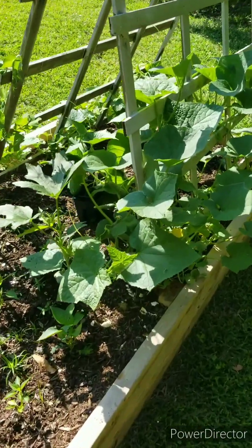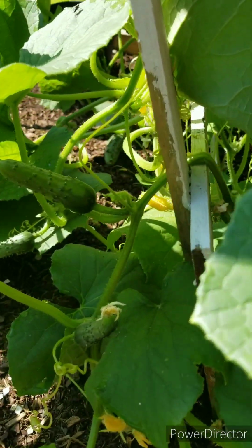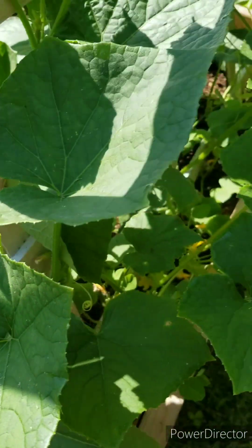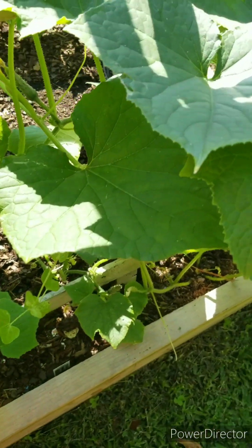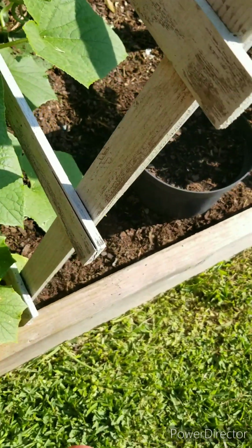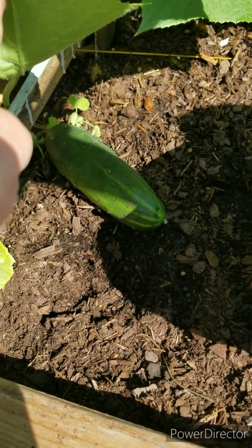And then here I have some cucumbers. I want to say that's the Dasher cucumber. I also have some sugar snaps vining in between the cucumbers as well. So this is our first year trying those, and it's going to be neat to see how those do. On the other side, I have a bush cucumber. These ones are really cute.